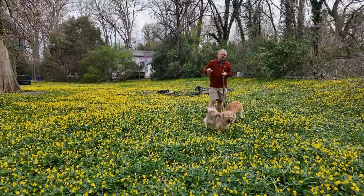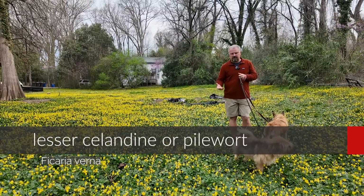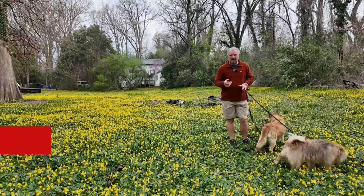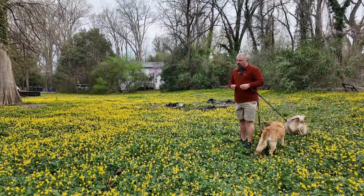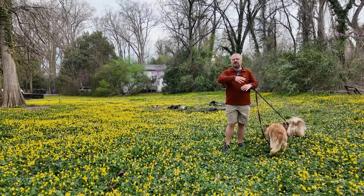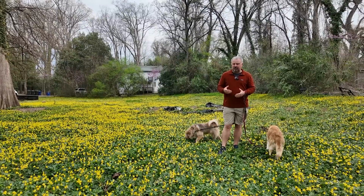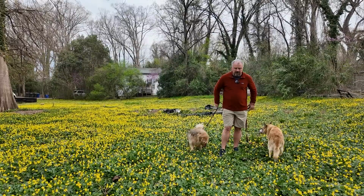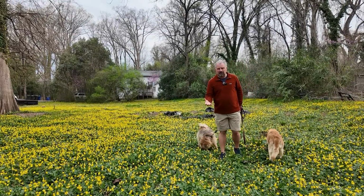But this is a weed that's going by the common name lesser celandine or pilewort. It's native to Europe or Western Asia, and it can absolutely take over a space. So this is a spring ephemeral. It comes up during the wintertime is when you start to see the growth on this, and then it flowers. We're filming this in March, usually a little bit earlier than this. It's a little bit late in March right now. And then by June, it just melts back into the ground, basically.